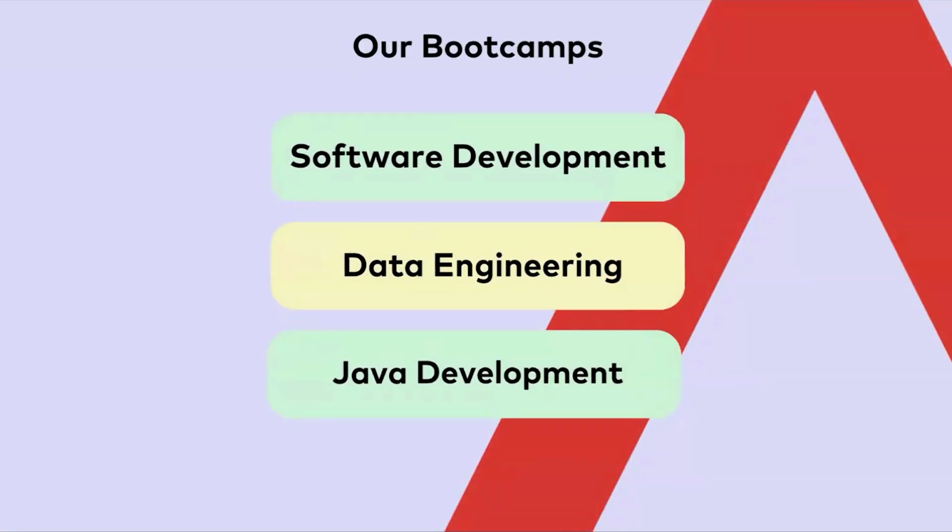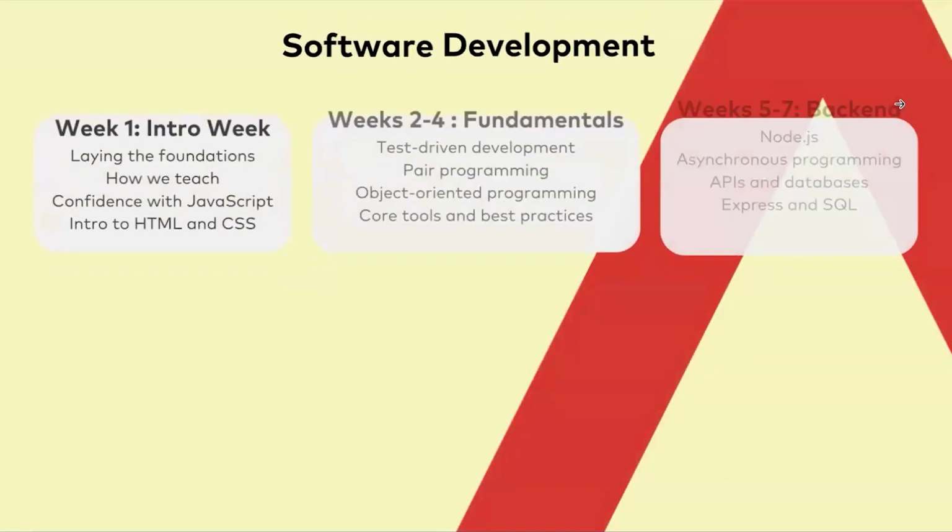So to start, I'll let David talk to you about our bootcamps. Hello, everyone. My name is David. I am one of the tutors at Northcoders. So I'm going to talk to you about the three different bootcamps we have to offer: the software development bootcamp, the data engineering bootcamp, and the new boy in the scene, the Java bootcamp. Can we move on to the next slide, please? Thank you. So we'll start off with software.